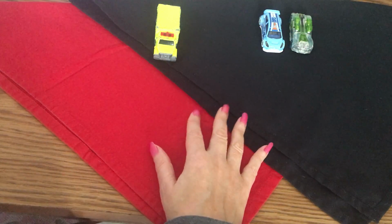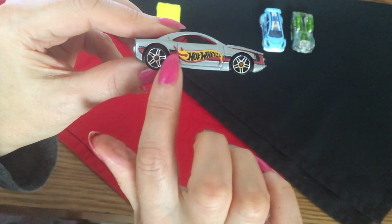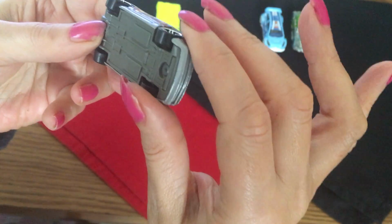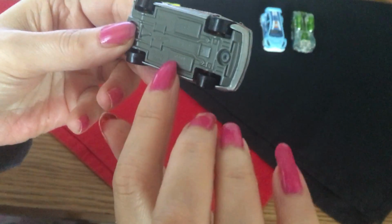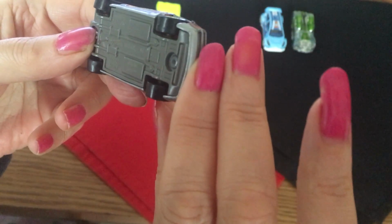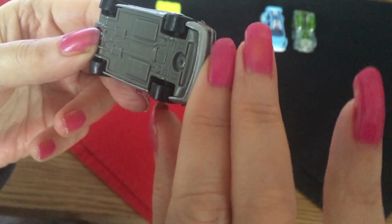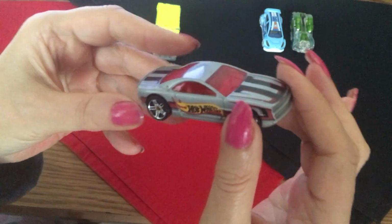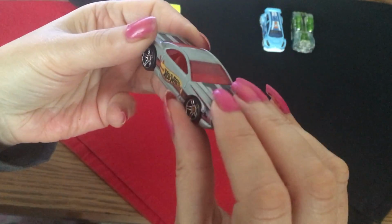And the next one we have is from Hot Wheels. You can see on the side Hot Wheels. And this one says muscle tone on the bottom. And it is made in Malaysia, and it's from Hot Wheels. And it's from the year 2000. And I looked it up, and this was from a muscle car series.